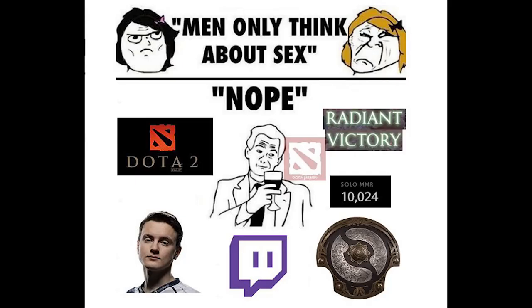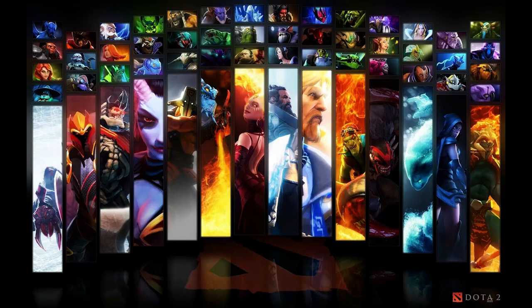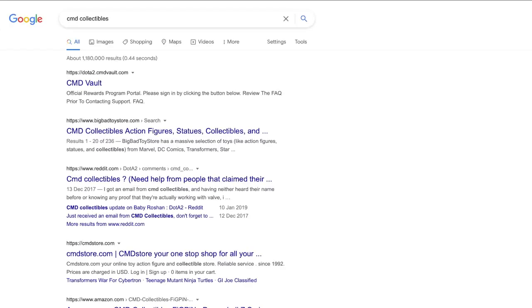But after some days, I saw some people were replying to those comments saying that it's legit and people are receiving their Aegis while applying to the CMD Vault. So I said, why not? Let's give it a try because it's legit. So let's get to it. Let's go to CMD Vault. Let me see. Okay, CMD Vault. Click.